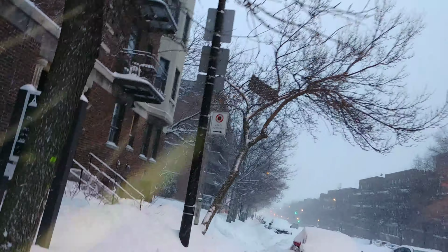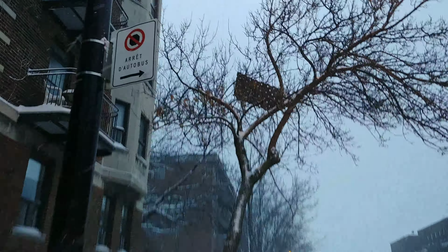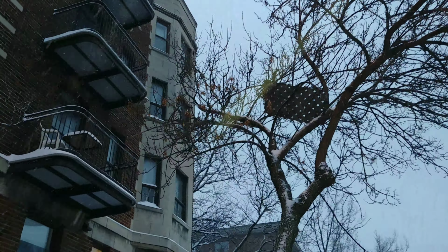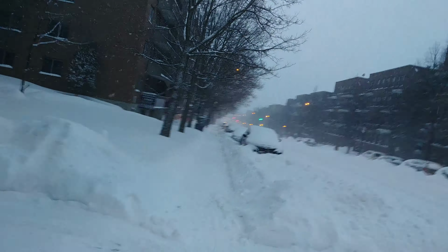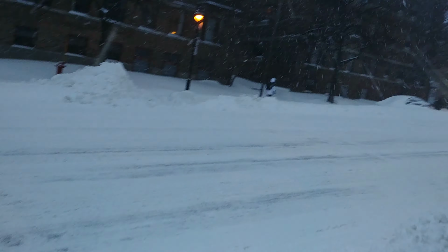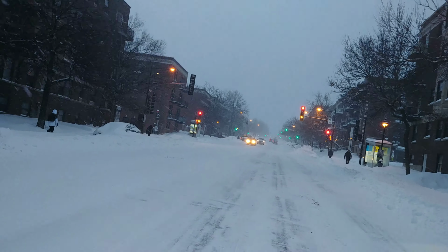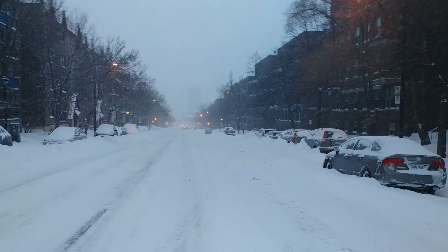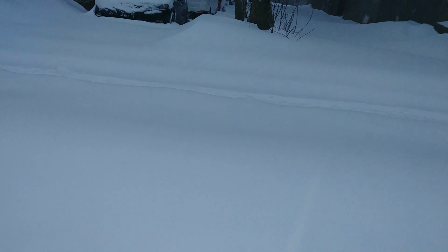Look at that tree up there, there's a piece of fence or something. Wooden fence. Wonder where that came from. Anyways, we're coming up to Snowdon Metro, so I'm gonna cross over here. Facing east. Down there it's facing west towards Kerry Boulevard. And yeah, we're gonna have to deal with a snowbank here, which is no problem.